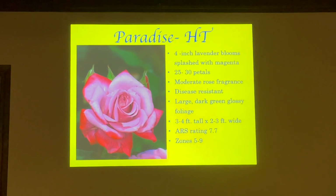Well, this is one of the older roses, and so compared to newer roses, it is not as disease resistant as they are. But it still has a fair amount of resistance built into it, which is good for all of us. It's a medium-sized bush, 3 to 4 feet tall and 2 to 3 feet wide, and it has an ARS rating of 7.7 and is a zone 5 rose. So, assuming that it has a few little problems because it is an older bush, the color is so fabulous that it really is something that you have to see to really enjoy.